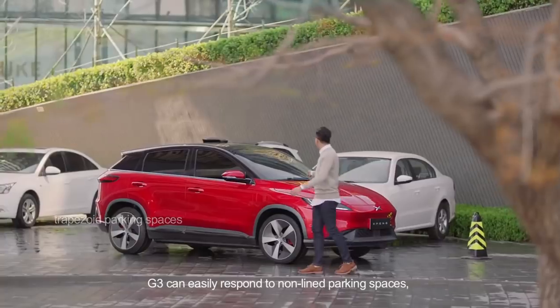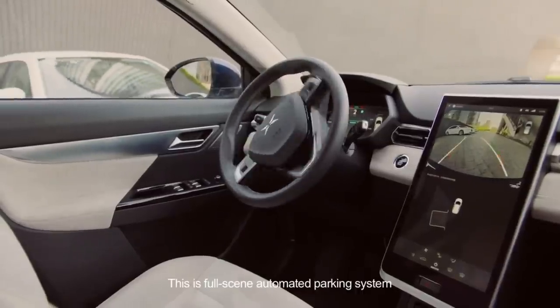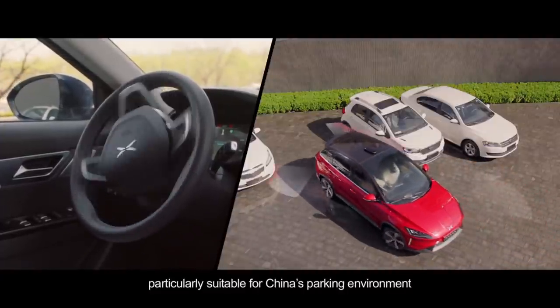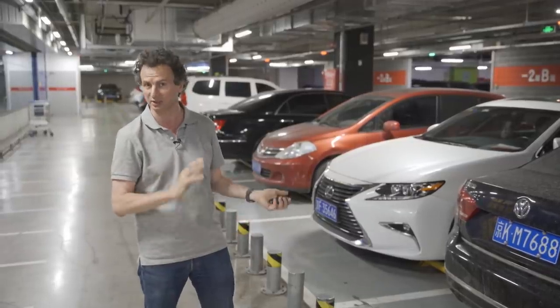XPeng actually already do have a system that can do some of that. They have a smart summon feature. That was actually designed more for getting a car in and out of narrow spaces, but some users have reported being able to use it to bring the car to them over short distances, although that is not actually what the system was originally designed for.